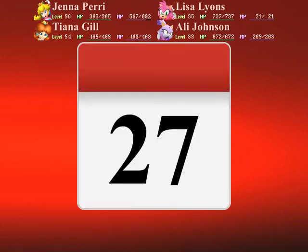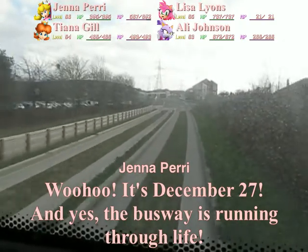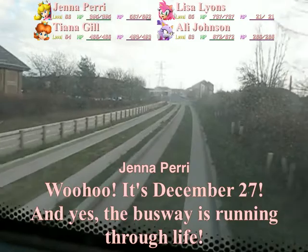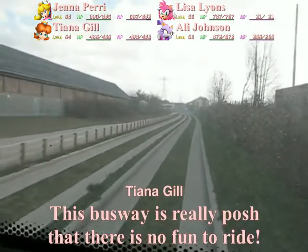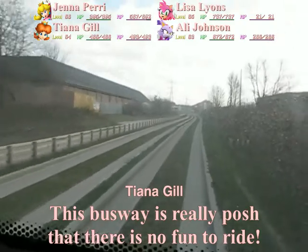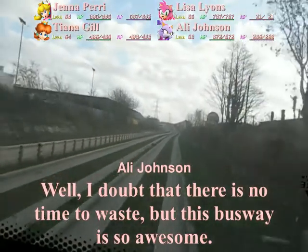It's now the 27th, and finally, the busway's running. Finally, I was able to go ride some buses. This guided busway is really posh, but there's quite a few bits to it that don't make sense. Because in Cambridge, there's another guided busway, which is really fast. But this guided busway in Luton keeps having blips and bits to it, which slows the buses down.